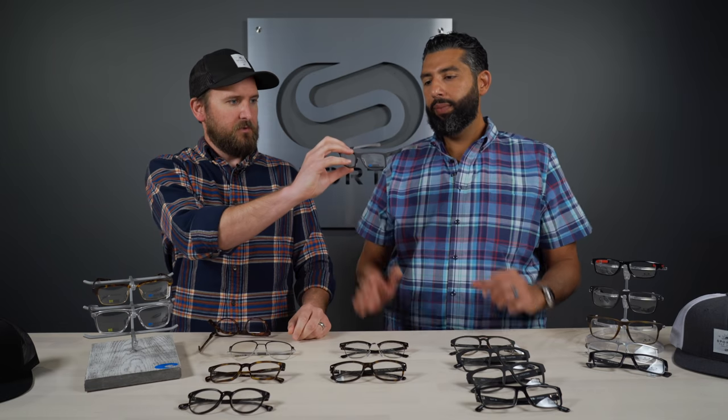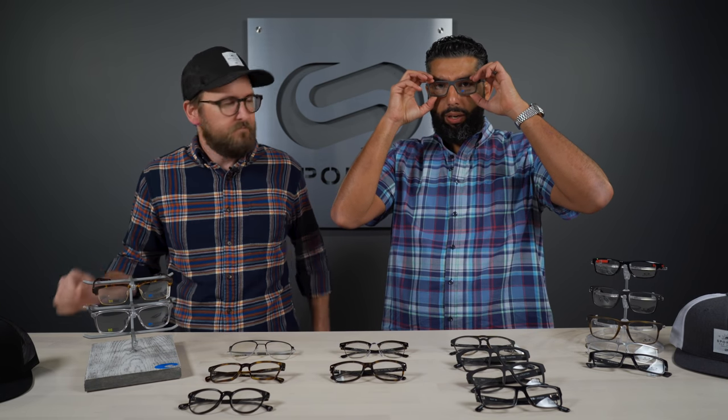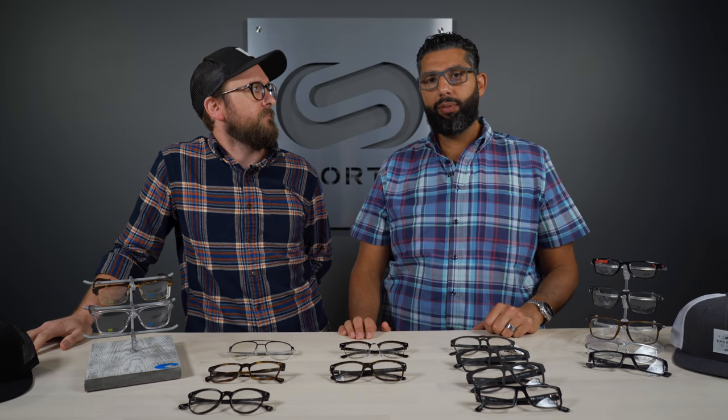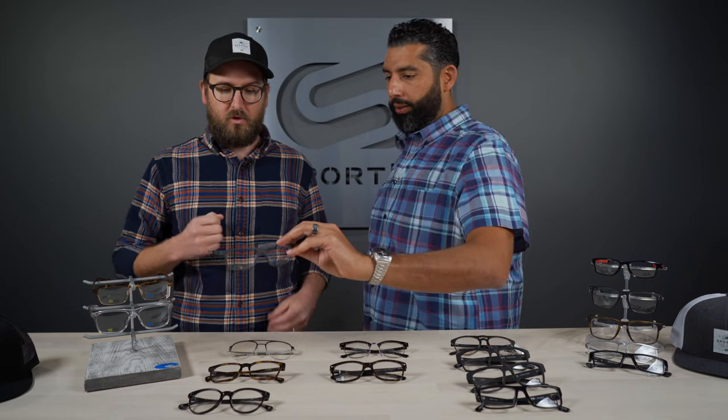I think this might be a little big. Yeah, they're a little big for you. They're more of my medium to large. I'm large to extra large. They may be a hair small for me, but I think they're very average. So I like this frame a lot. Very, very lightweight. Very, very comfortable. And some cool colorways.